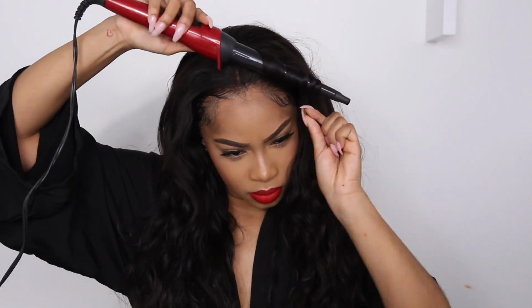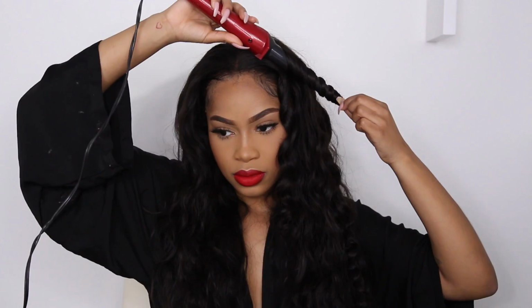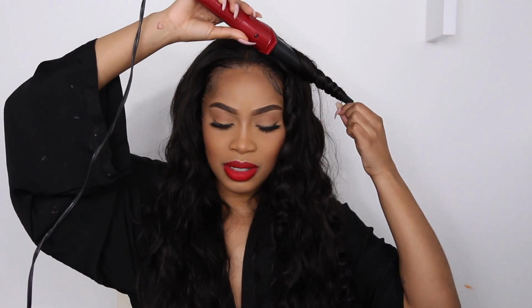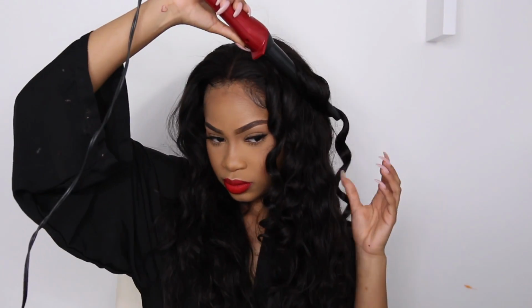And I have to point this out because seeing this just really bothered me. My robe is not dirty. I just took it out of the dryer, and honestly, I ruined it with lace glue, so I'm really upset. Nah, but for real, if anyone knows how to remove frontal glue out of clothing, please let me know, because this is my favorite robe and I haven't even had it for a year yet.